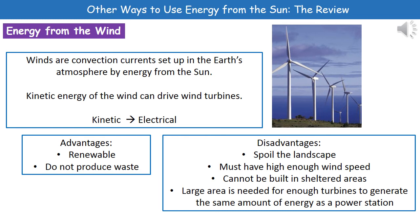As you can see from the picture there, they're not the smallest of things in the world, and therefore some people believe that they actually spoil the landscape. We obviously have to have a high enough wind speed for the actual blades to be turning, but we can't have it too high, otherwise they become unsafe. So the wind speed's got to be just right. We can't obviously build them in certain areas, because if it's a sheltered area, then the wind isn't going to reach them, therefore they're not going to turn the blades and therefore won't generate the electricity.